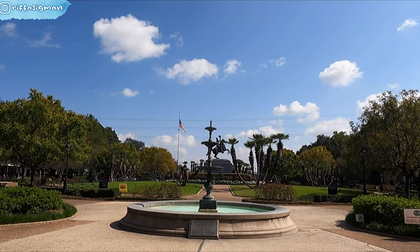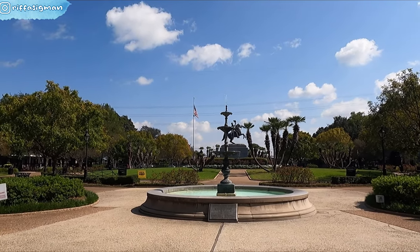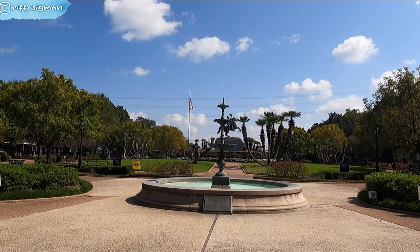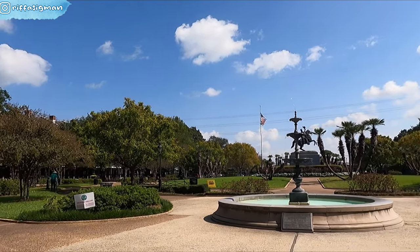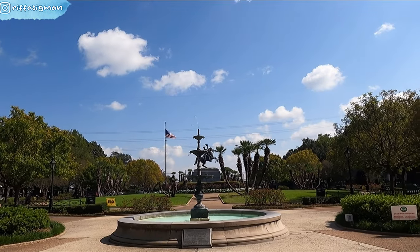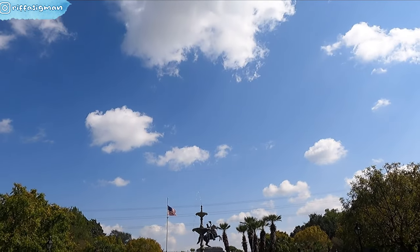Jackson Square is a favorite site for visitors and locals. The artists, restaurants, museums, merchants, and the square itself make Jackson Square one of the French Quarter's most popular destinations.